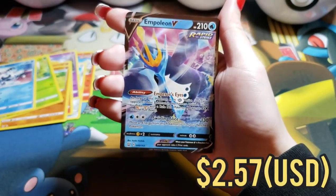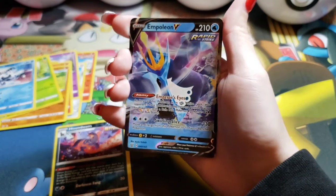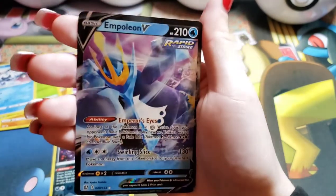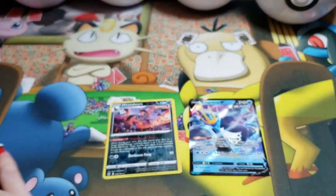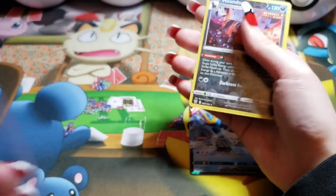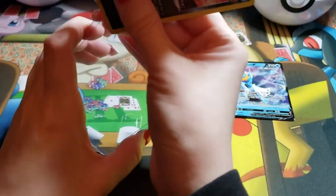Oh, my God. We got the Empoleon again. We already have him? Yes, we do. Oh, okay. I saw the word Empoleon, and I got excited. It's like, maybe this is the alt art, but no. It's the regular Empoleon, which I'm not upset by. Hey, any V card is a good V card. That's why I got excited, because I actually forgot. You're the one opening the cards. How do you not remember?